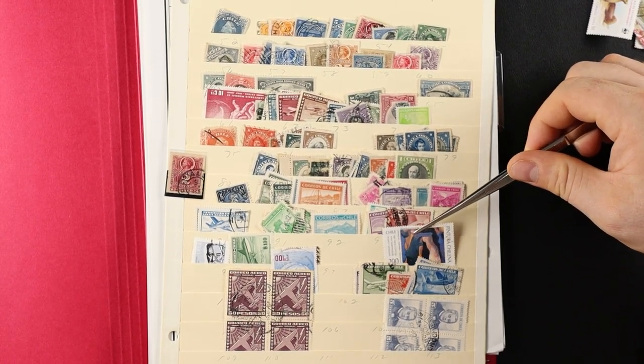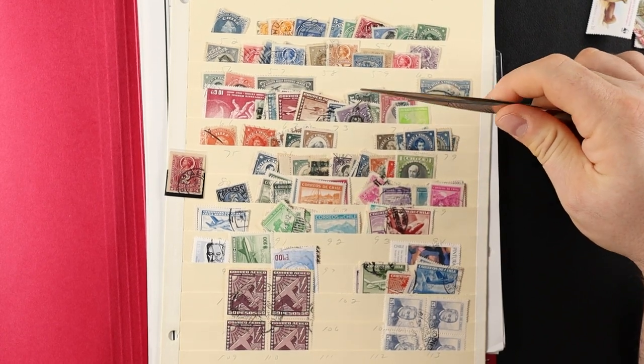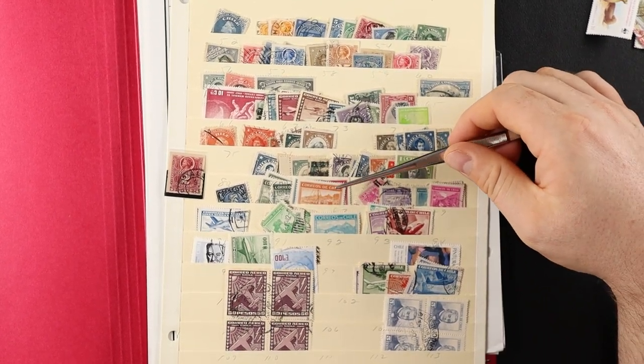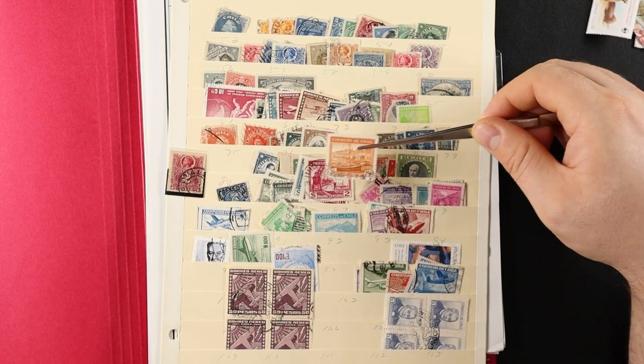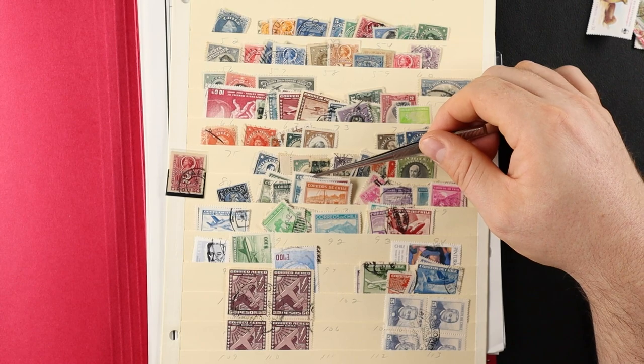The journey of checking out stamps, you just never know exactly, at least I never seem to know, what I'm going to be getting into when I go and dig into one of these folders. You know, what kind of neat stuff will I find?